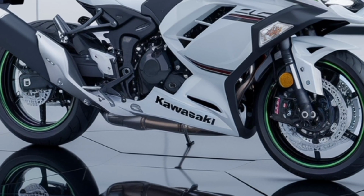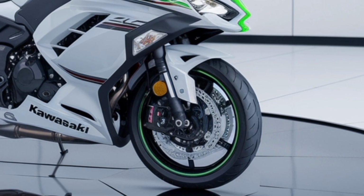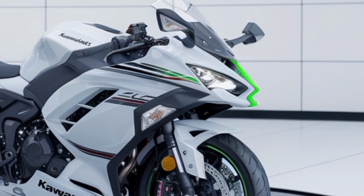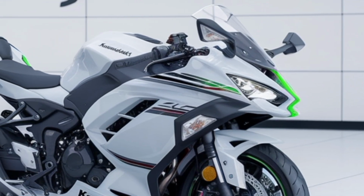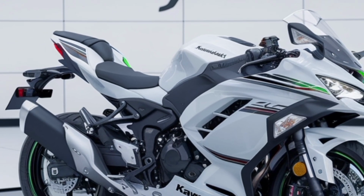The exhaust has also been redesigned. Instead of the stubby, aggressive canister on the Ninja 400, the 400SX features a sleeker mid-sized muffler with brushed metal finishing, giving it a more premium touring bike look while maintaining the throaty Ninja sound.